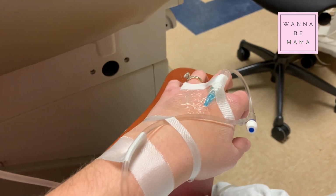They put an IV in my hand. They have you sit in a little chair. Once they're ready, the anesthesiologist will come in to see if you have any prior issues getting put under anesthesia. And then if everything is ready, they'll lead you into the egg retrieval room.